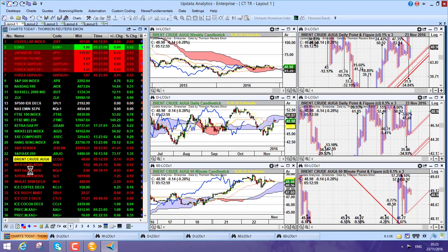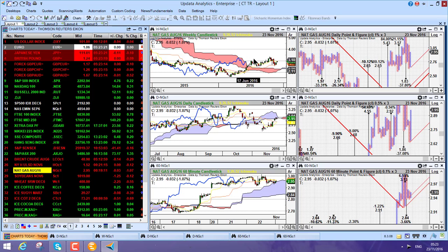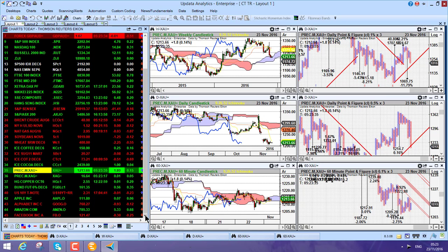US nat gas, not much of a change here yesterday at $2.95, but the key thing is will we get through this $3 level. We are seeing this weekly chart just starting to wander through on the lagging line, and that should be bullish for nat gas. If we take a look at gold, really in the doldrums at the moment, in these low 1200s, no big moves there, much the same for silver, so really quite key as well.